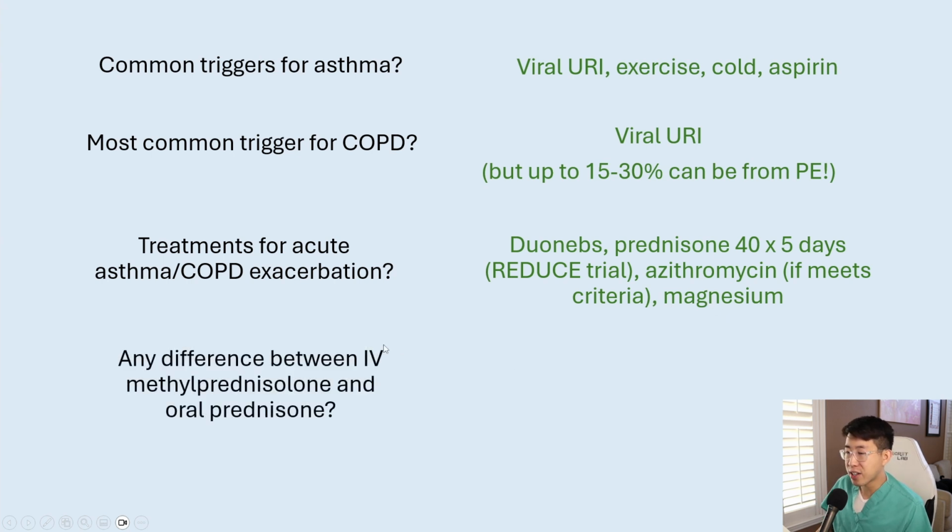Is there any difference between IV methylprednisolone and oral prednisone? The answer is no. There's no evidence to support IV over oral prednisone. But I think in the ED setting, it totally makes sense to give IV up front. Usually we switch them to oral later in the hospital stay. But in any concern that the patient might not respond as well or have adequate absorption, I think the practice of doing IV methylprednisolone up front totally makes sense.